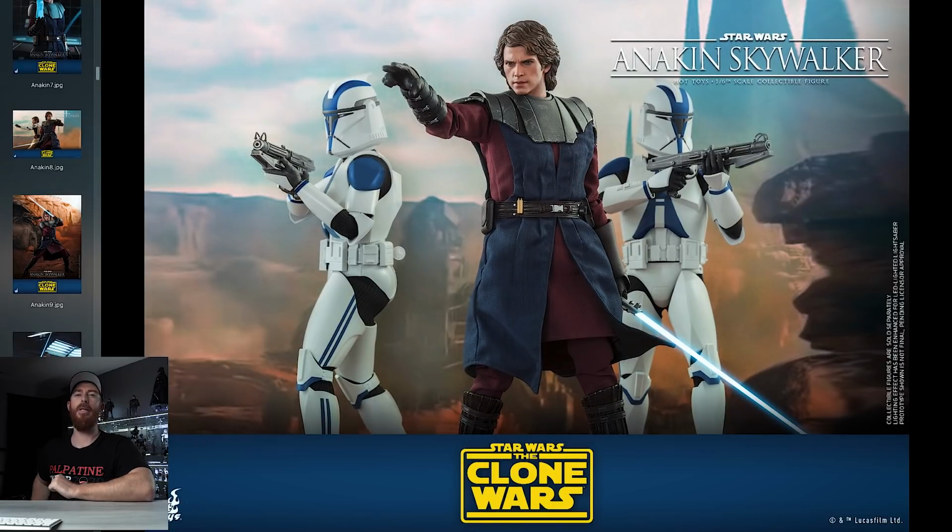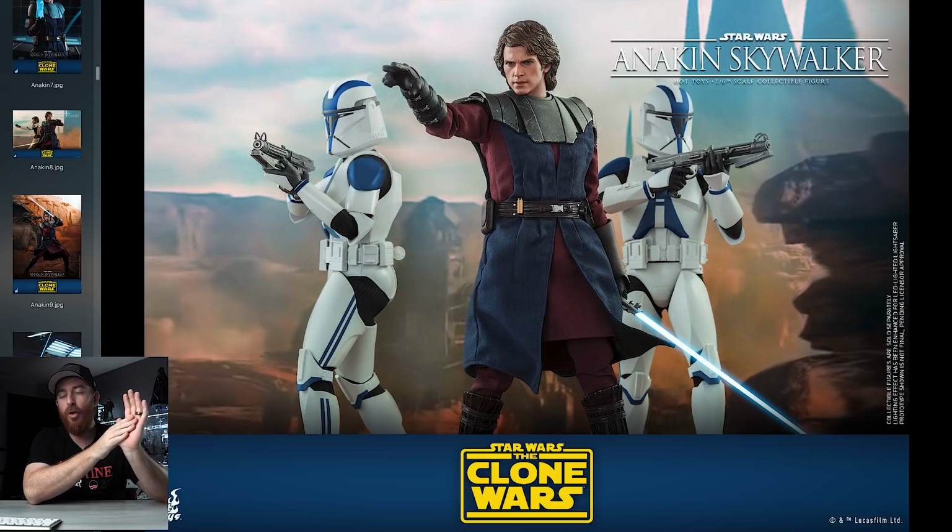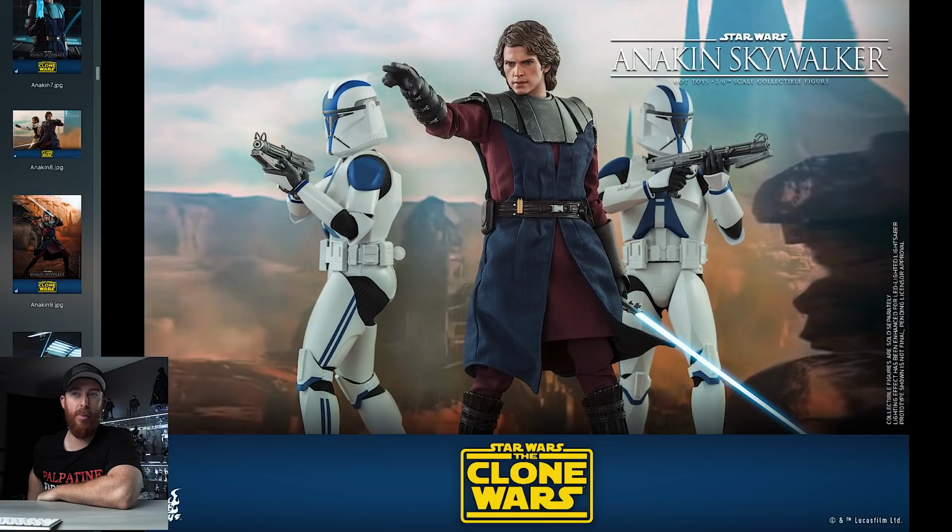Boom, right here. We got to talk about this. They dropped the heat on this one, guys. In one of the blogger photos, one of the promo photos for this Anakin Skywalker, we're seeing our first look at some Phase 1 clone troopers, and I cannot tell you how excited I am about these. I'm super excited because it just opens the door. We've been talking about this for months and months, maybe even years, that Hot Toys needs to do some freaking clones. And here they are.